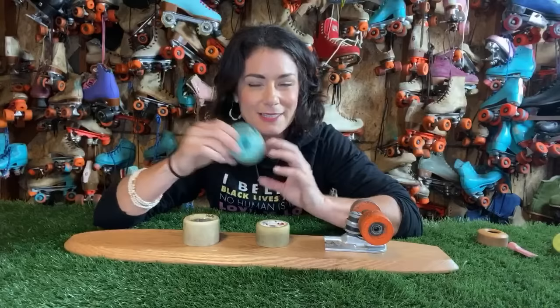So if you take this wheel in the roller rink, it's gonna be very slow. So it's gonna be harder to push through. It almost feels like you're pushing through marshmallows when you're pushing through a hard wheel. I mean, it's gonna feel like you're pushing through marshmallows when you're on a soft wheel on a very hard, smooth surface like a roller rink.